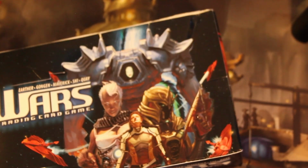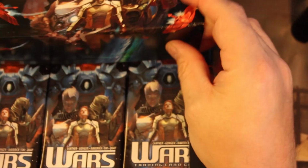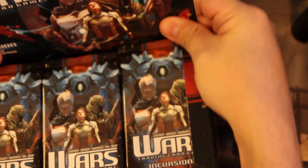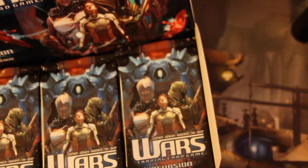There we go. Got it open. There were 2 sets of this game that were released. This is from the first set. And I picked up several boxes of this for extremely cheap. Not only was it really cheap to start with, but it was 25% off post Christmas sale.